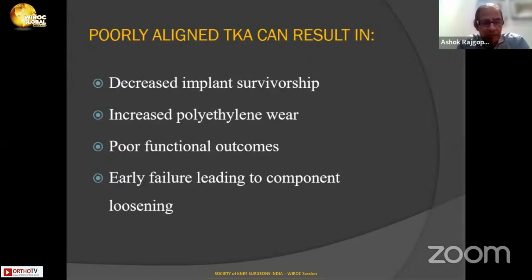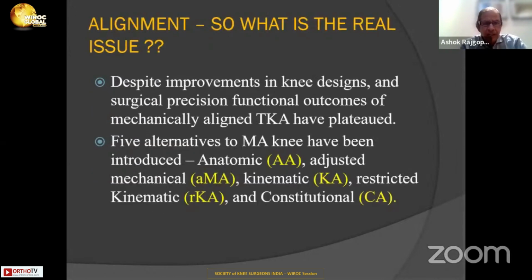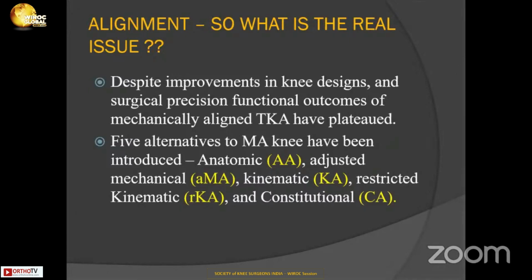So we're all experienced enough to know that poorly aligned knees will result in decreased implant survivorship, increased polywear, poor functional outcomes, and early failures leading to component loosening. So when we talk about alignment, what is the real issue? Despite several improvements in knee designs and surgical precision, the functional outcomes, particularly of the mechanically aligned knee, which is really the gold standard of knee replacements, have plateaued.